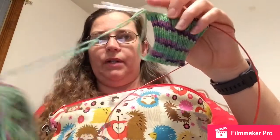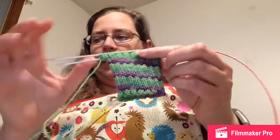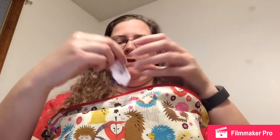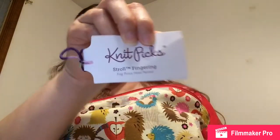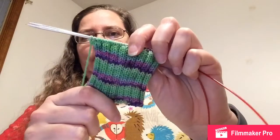I also have, in my Ginger Snap That bag, these socks, which are for one of my daughters for her birthday. And this is Knit Picks Stroll Hand Painted, and the colorway is Frog Prints. That was in that big box that had all kinds of Knit Picks yarn that I was just thrilled with.